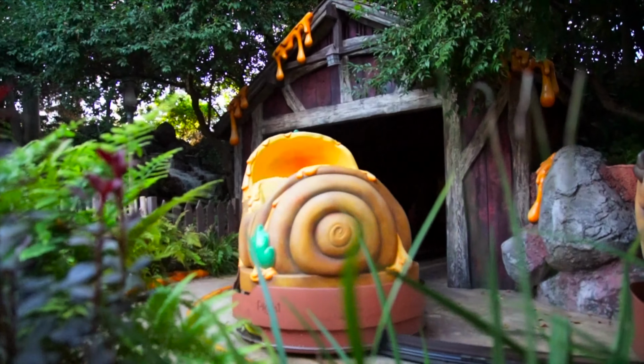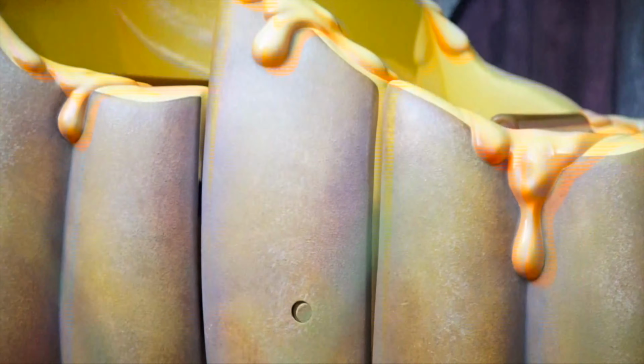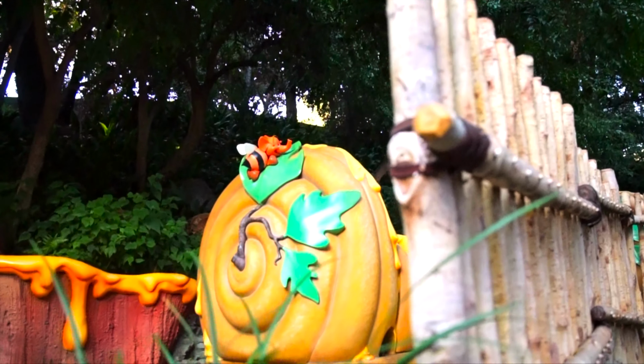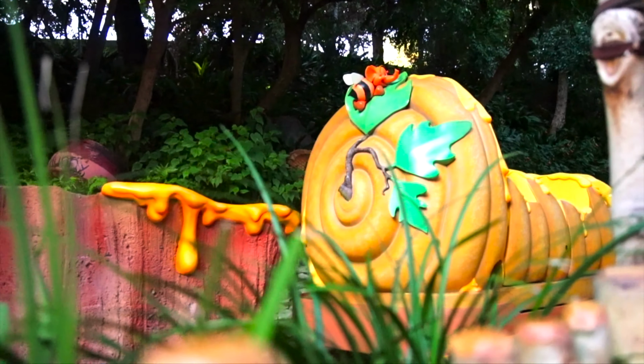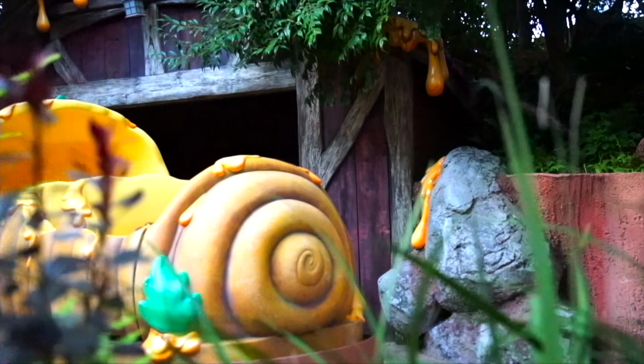This ride was added to Critter Country in 2003, and even though it was modeled after the original Walt Disney World attraction, it does bear some differences. For example, the ride cars here in Disneyland are cleverly designed as honeycombs as opposed to the honey pot-shaped ride cars of Disney World. The ride car gently rocks up and down as you ride, giving everyone a really relaxing ride experience.